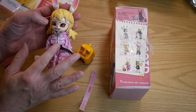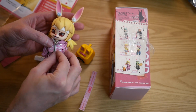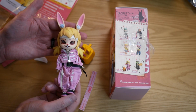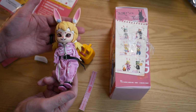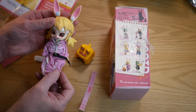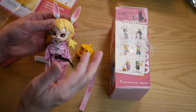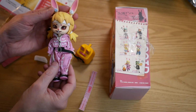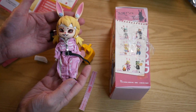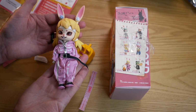The zip did give me a bit of trouble, and I'm not actually sure that it's how it's meant to be. But yeah, I had to take her head off to actually get the outfit on, and it was a little bit of a struggle. It's a bit fiddly. Obviously, they're not big dolls, they are small. And there's a lot of details, like a working zip and everything in this. So yeah, it was a bit of a struggle. But that is her. So she is the hip hop dancer bunny.